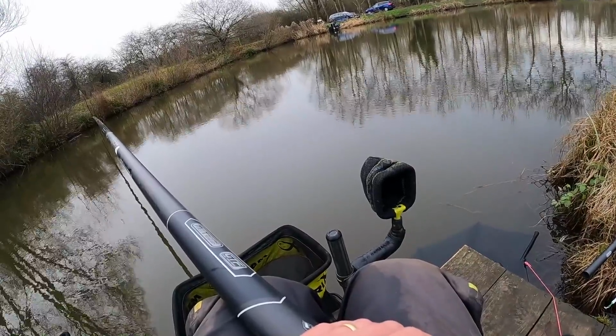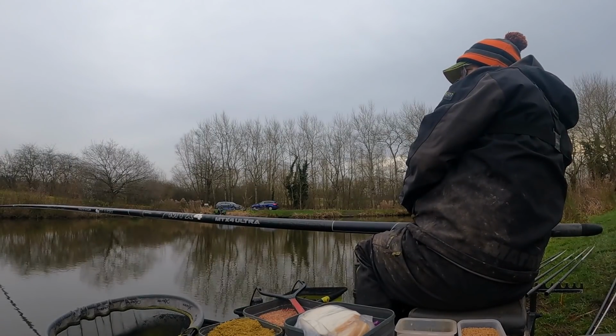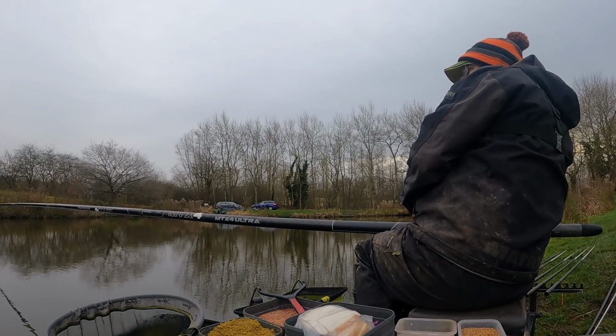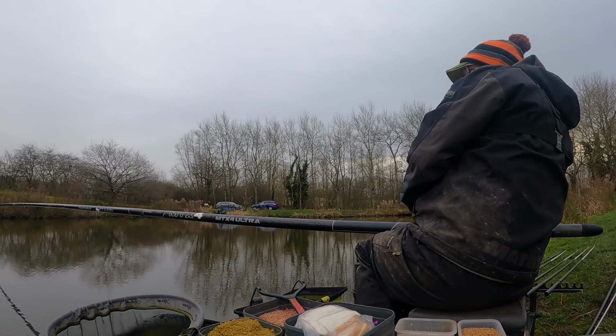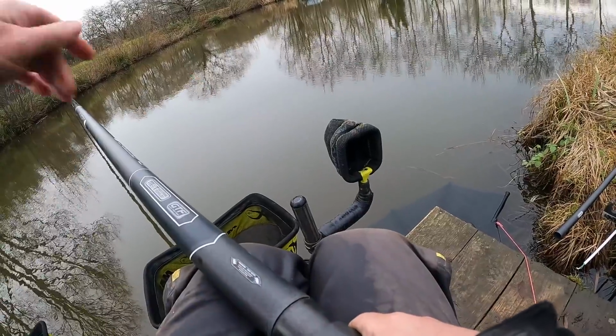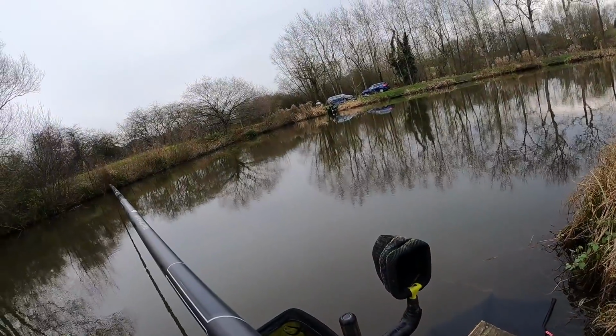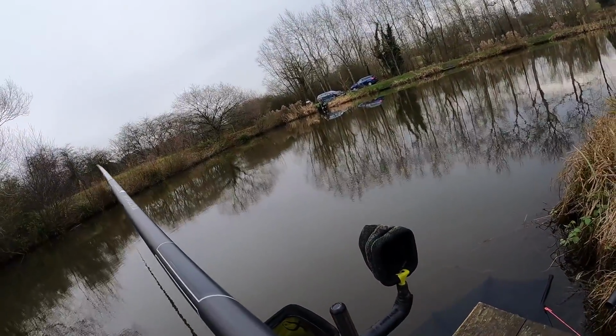Had a little tiny F1 there earlier, and a roach on this spot. So I've had a mixed bag off this line. I can see someone else's line coming down there actually, bloody hell. So I'm fishing 17 and a half metres now.